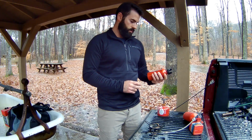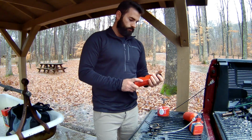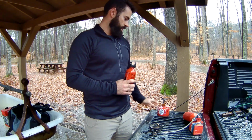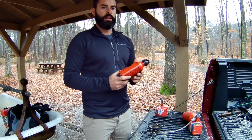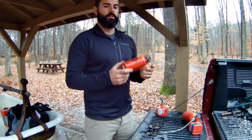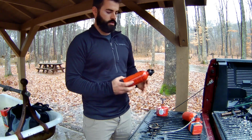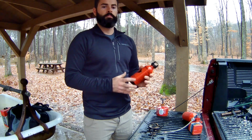Let's hop into it. First off, the liquid canister is my favorite. The pros of these cans: you can release the pressure and you can take them on trains and buses. You can't do that with these cans. And some other pros, they're more eco-friendly. They're more readily available if you're traveling outside of the country, and some places don't have these compressed cans like we have here in the U.S. So that's a good thing to have if you're traveling abroad.